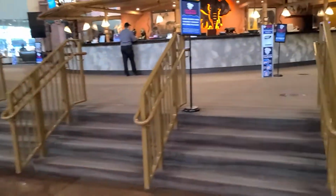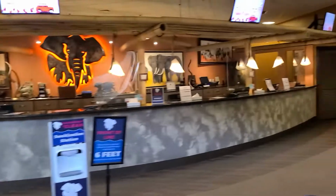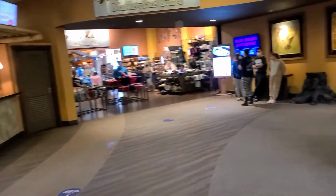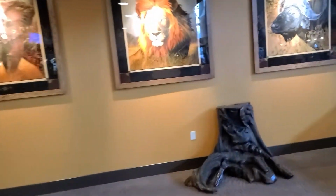Yeah, we'll walk up this way a little bit. But yeah, the Africa theme here is really cool. I got cool African art all over this place. Cool elephant sculpture there at the main counter. That's cool artwork, paintings up this way. It's pretty cool.